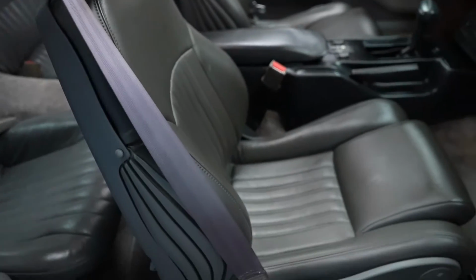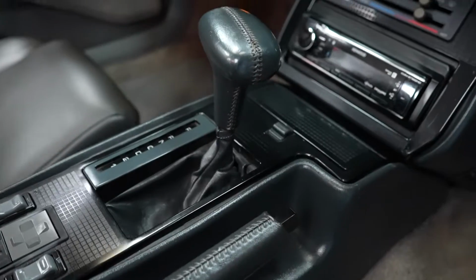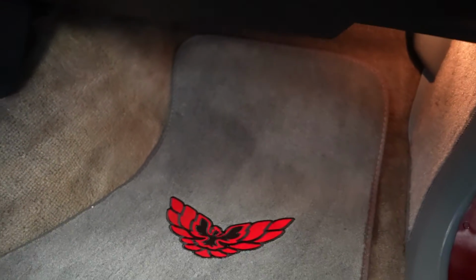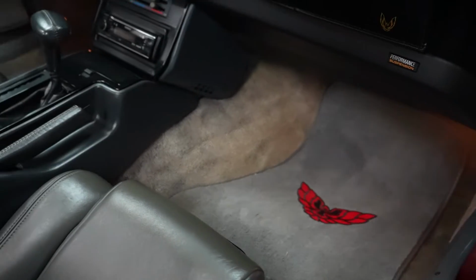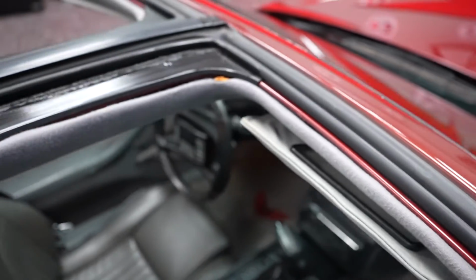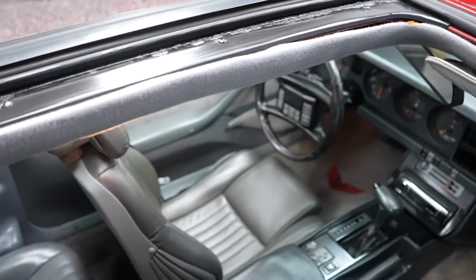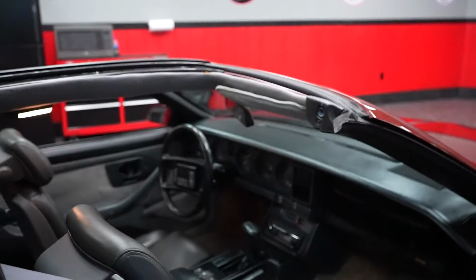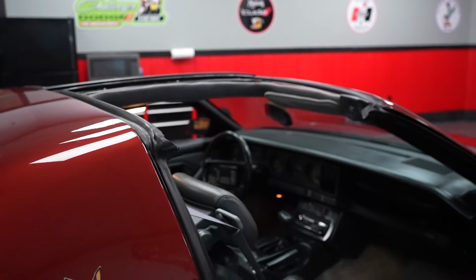It's an automatic car, as you can see. Again, the carpeting there, if you take a look up in the corner where the center console meets your floor, it does to me look like the original carpet, but if it is original, it's in fantastic condition. And then your T-top closure area, the seals are good. We washed it and the T-tops didn't leak.